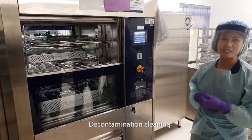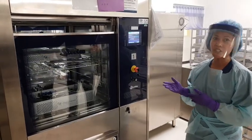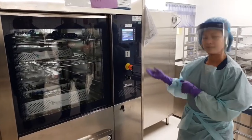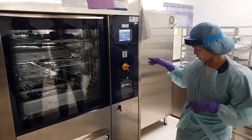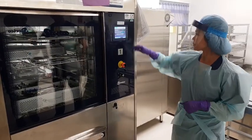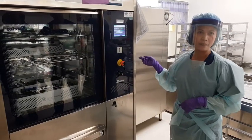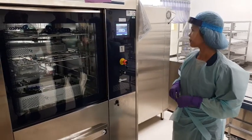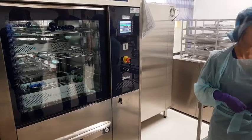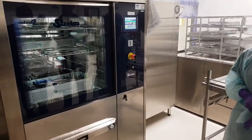So what it does is a pre-wash, and then a wash, a rinse, and a drying cycle. And does it also do the outside after one? Okay. And how long will this run for? This will run about 45 minutes. And this is just an initial cleaning process, isn't it? This is not formal sterilization yet. No. Okay.